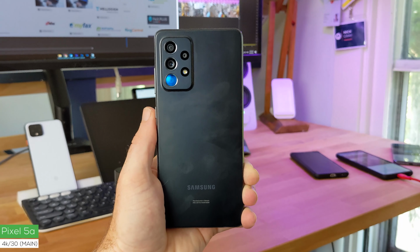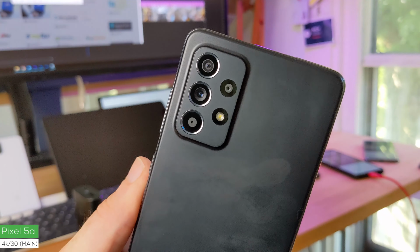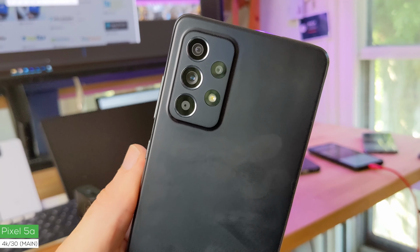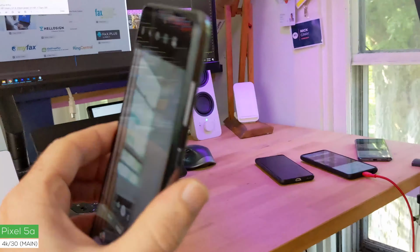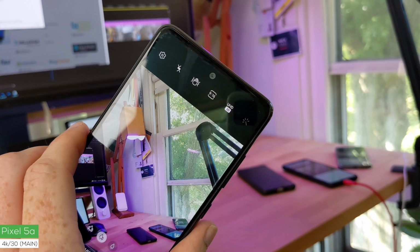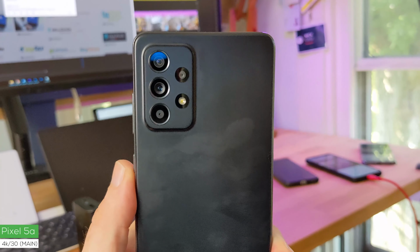Let's take a look. First up is the Samsung Galaxy A52 with its quad camera setup on the back, the main one being a 64 megapixel sensor, 12 megapixel ultra wide camera, and then two 5 megapixel sensors for monochrome and macro cameras. And then up front, we have a 32 megapixel selfie camera that can record 4K video at up to 30 frames per second, as can the rear cameras on the back of the device.